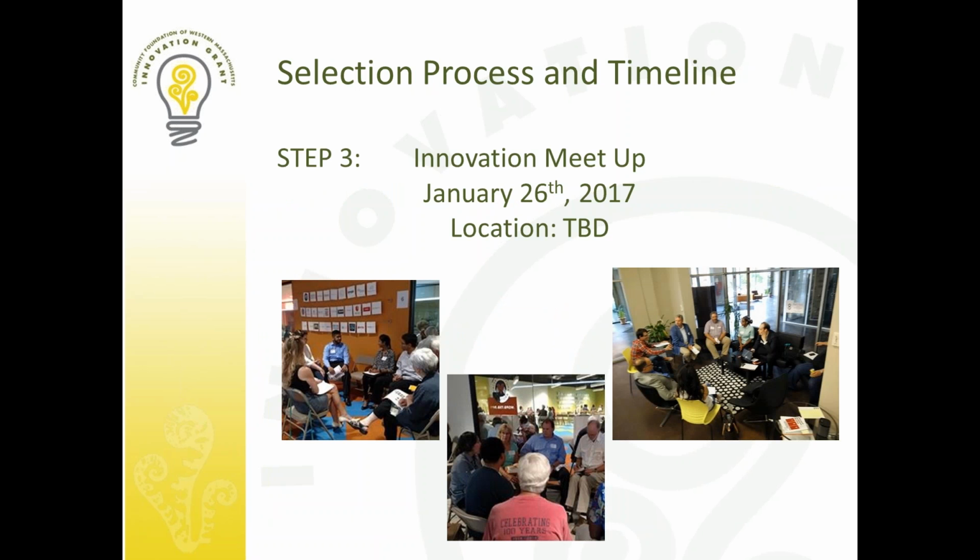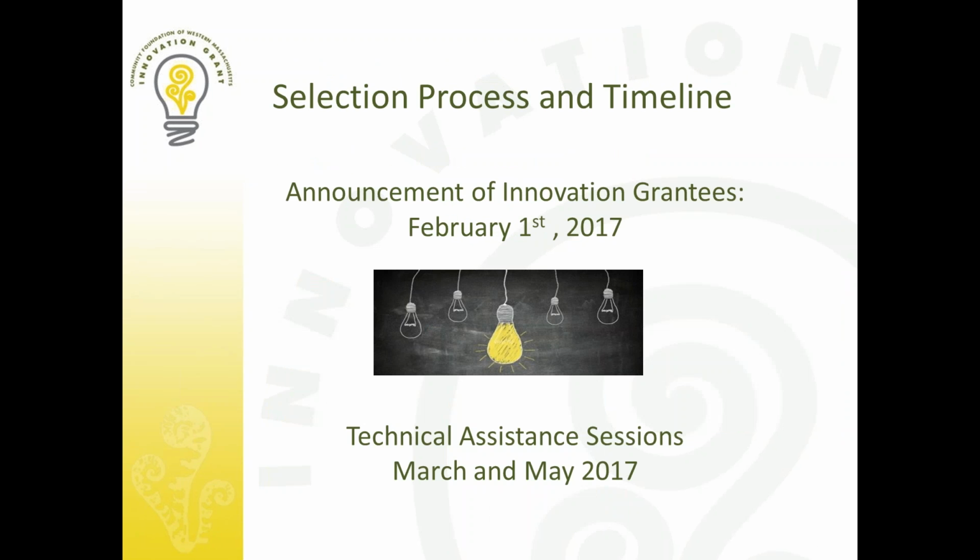Step 3 is the Innovation Grant Meetup on January 26th. We're really excited to provide this meetup opportunity for advancing applicants. Applicants will come in and present their innovation idea in the form of an elevator pitch to a review team of Community Foundation staff and volunteer reviewers. Two members involved in your planning process will attend, and it will take place at a location in the Pioneer Valley. Prior to this meetup, we'll also provide advancing applicants the opportunity to attend a training session on how to effectively pitch their idea.